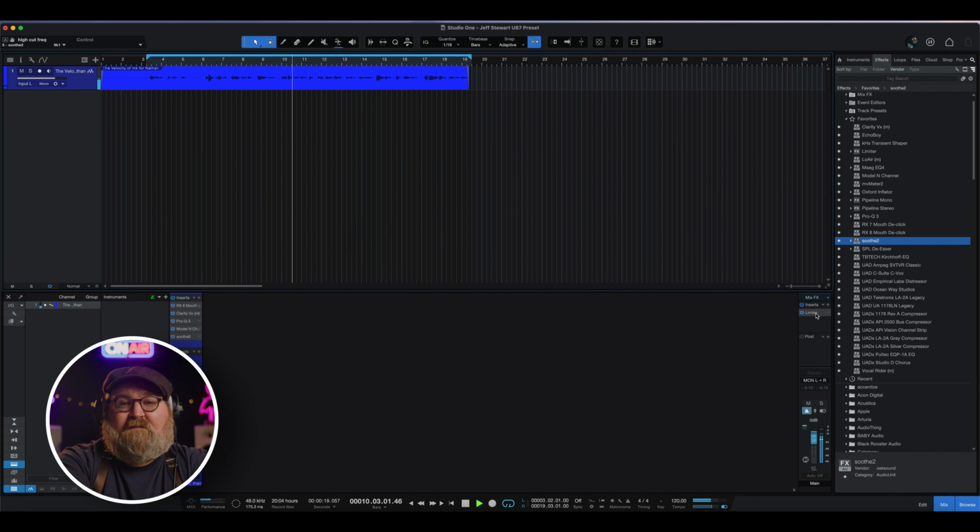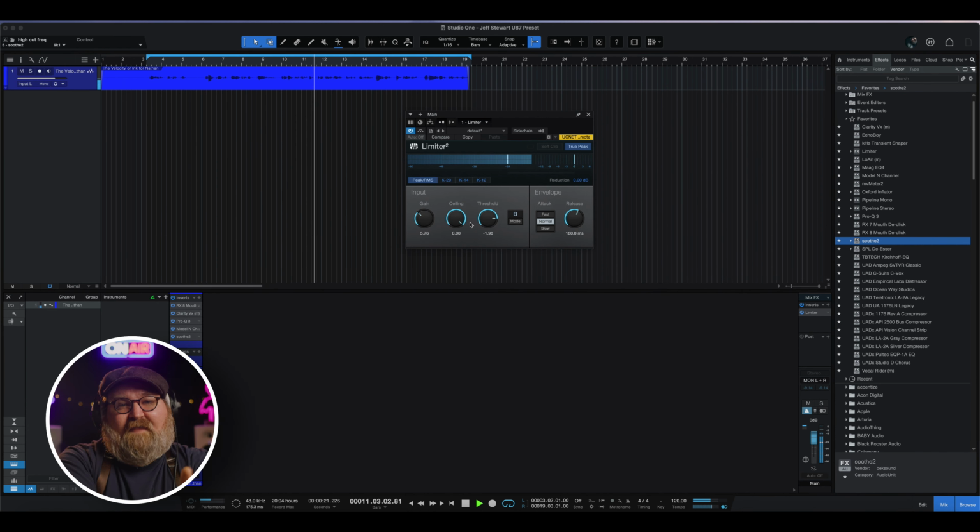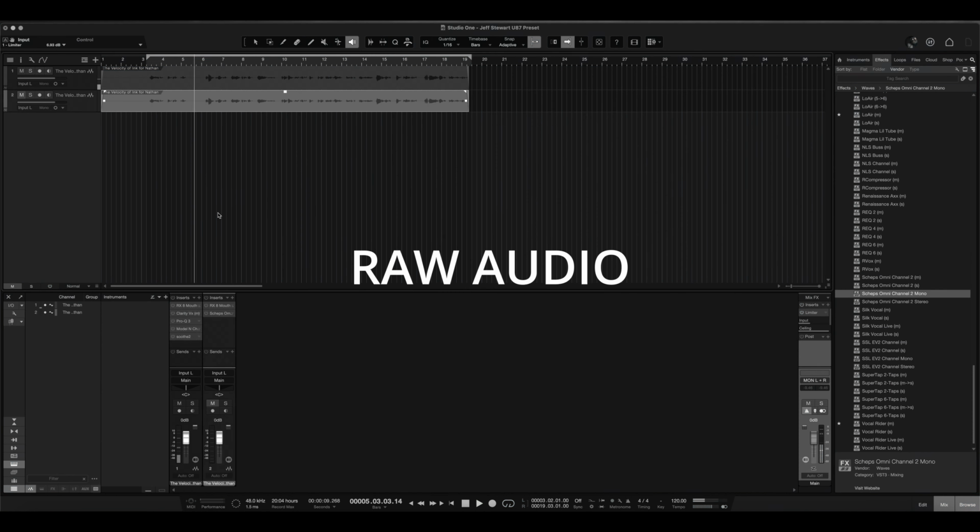And that's it. That's my chain. You can now play around with that limiter and raise or lower the volume to appropriate levels for whatever you're doing. It depends on what you're doing.